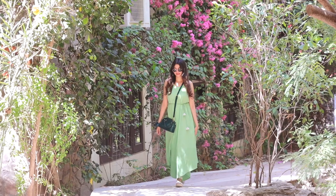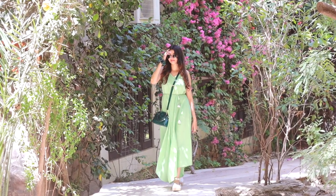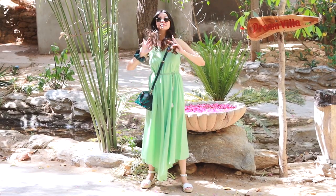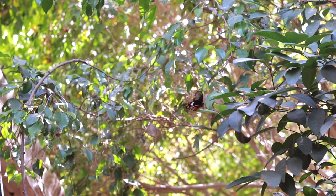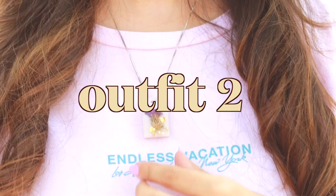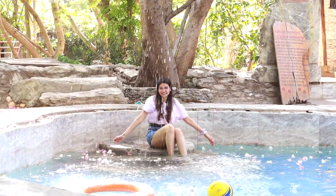Wow, entry pe entry. Final outfit appreciation shot before we move on to the next look. And pose, pose. Oh wait, look at that. Can you see the butterfly? Now you can. This is gonna be my chilling at the poolside without actually going to the pool look.